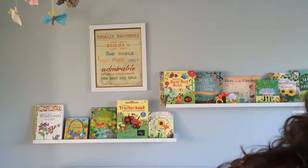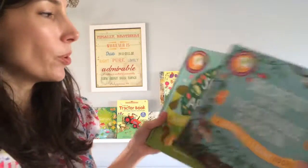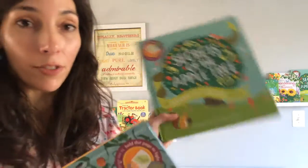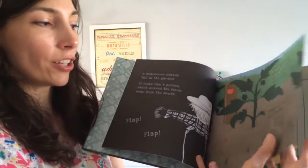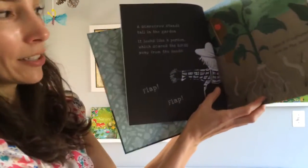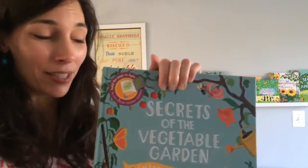Highly recommended. Now, some of our top sellers are the Shine a Light books, and we have 2 about gardening: Secrets of the Vegetable Garden and Secrets of the Apple Tree. If you're familiar with these, you know that if you shine a flashlight behind the hidden pictures in these pages, it reveals something hidden. I didn't bring my flashlight, but I have these in another video if you want to take a look. These are awesome and full of science, and your child, while shining the flashlight behind the pages, is going to be soaking up the science of how the vegetable garden works and what's in the soil.